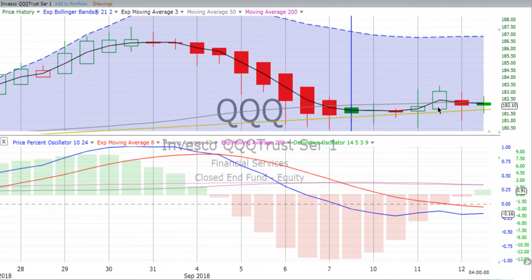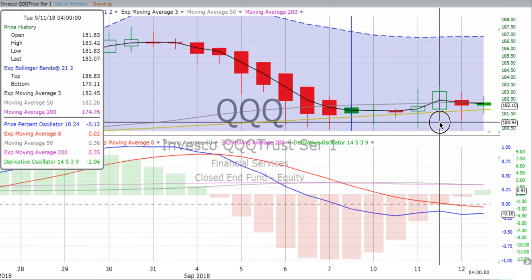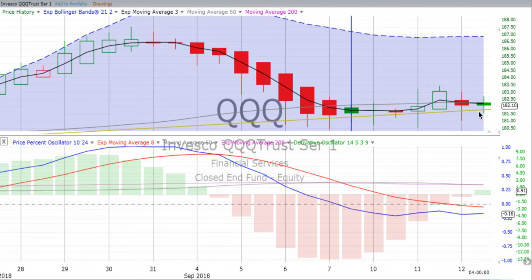What's up on the 4-hour chart? Well, we saw where it popped up on the 11th. That was on Tuesday. And then down in the morning, up a little bit in the afternoon. But for the day, down 0.29%. Price percent oscillator still negative. Derivative oscillators already flipped over going up. So again, we'll just wait and see what we see as these things continue to move.